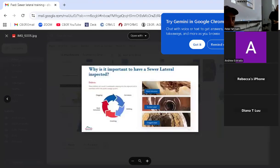Why is it important to have a sewer lateral? To note the defects. That's what we're looking for. We're looking for corrosion, shifting pipe, cracked pipe, root intrusion, broken pipes. This would all basically fail the inspection. This stuff would need to be replaced because it's going to prohibit the water from flowing from the house to the city connection.